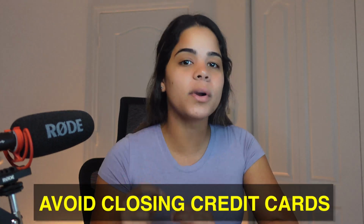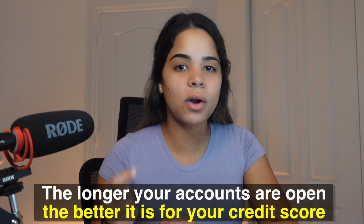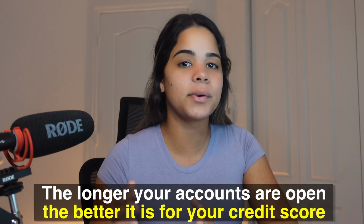So something you can do to improve your credit age is avoid closing credit cards because the longer your accounts stay open, the better it'll be for your score. Even if you no longer use a credit card, don't close it, especially if the card has no annual fee, because it's essentially free to keep it open. Of course, there are some exceptions to this.